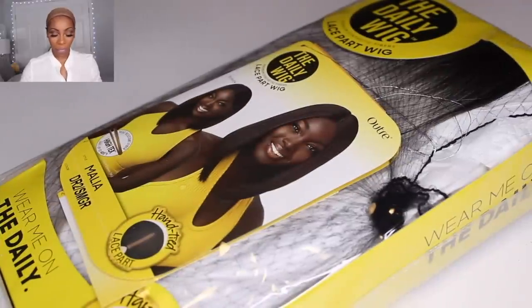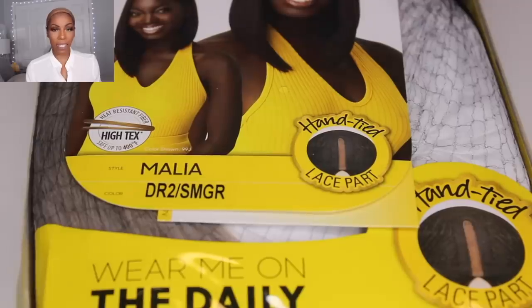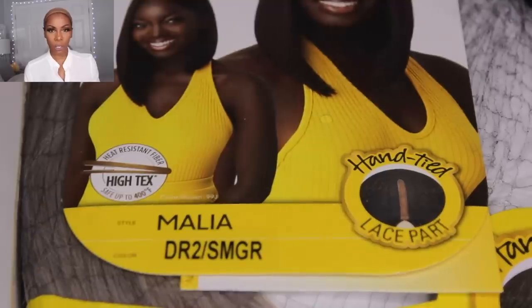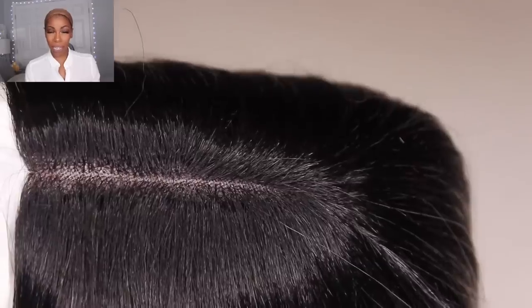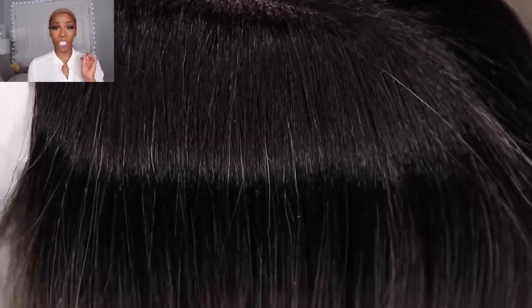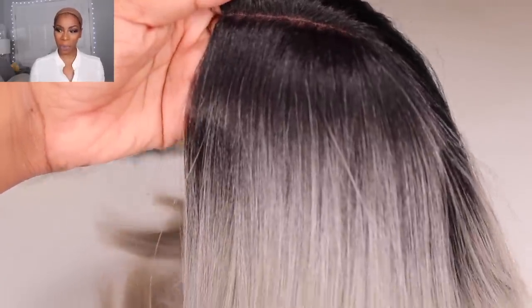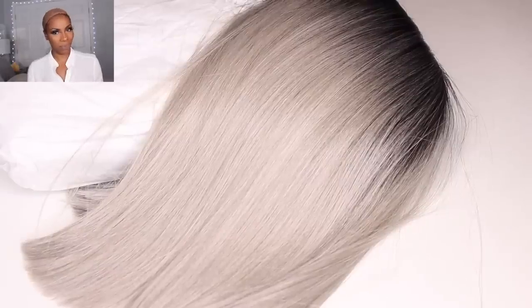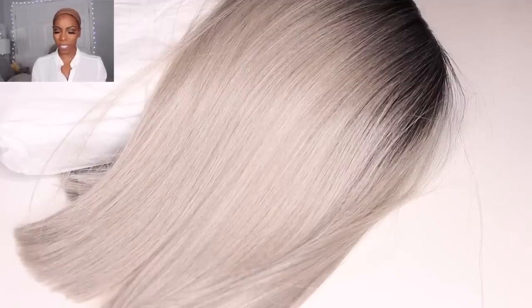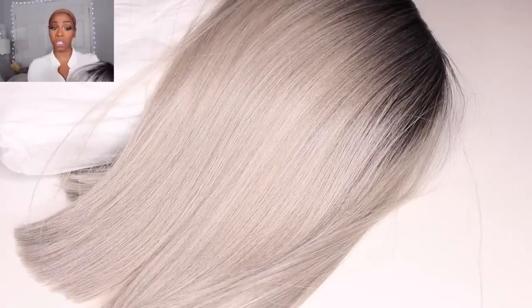Okay, so next up we have Malia, and I got this wig in a DR2 SMGR. So DR2 is basically dark roots color number 2, and then I'm not sure what SM is, but I know GR stands for gray. So this is a gray wig, a little different from something that I would get, but we're gonna work with it. We're gonna see how this is gonna turn out. She's a pretty gray though, I will say that. She's a really pretty gray.